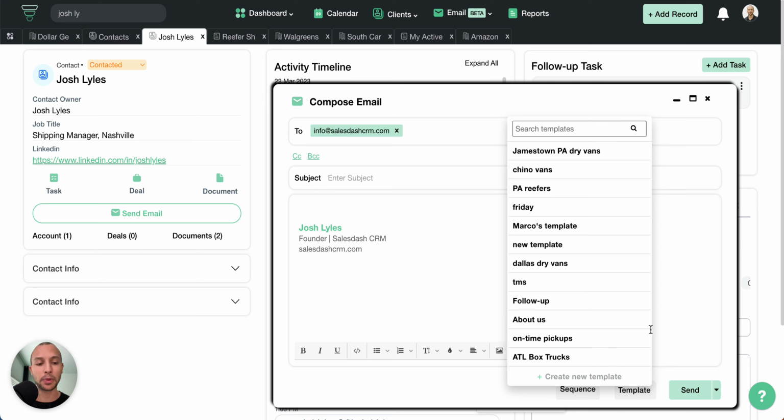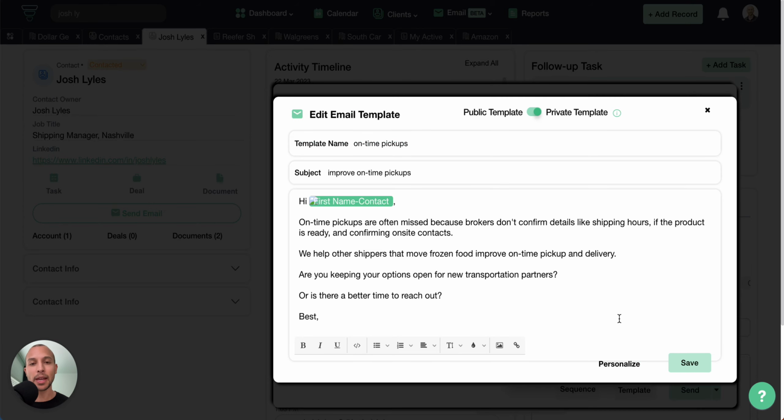So let's use an example here. I've got this made up email template. This is not provided to you by us because we don't do that. Because honestly, if 100 of you came across it and everybody starts getting the same emails that you wrote, it's not really effective, but here's a sample one.